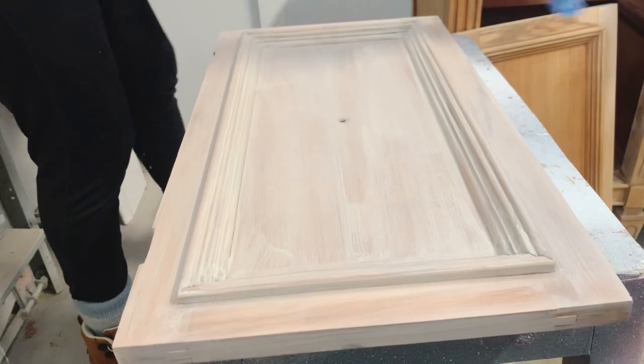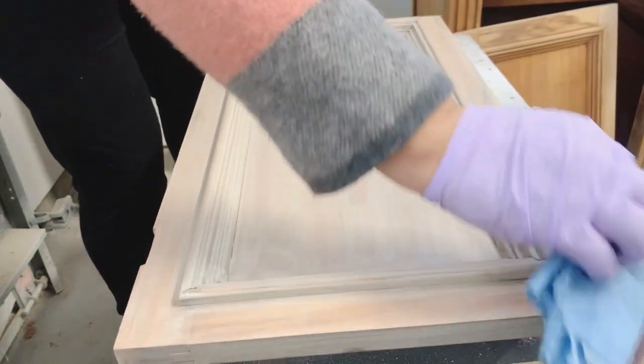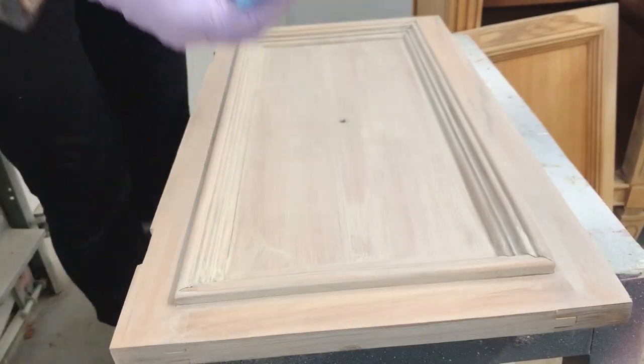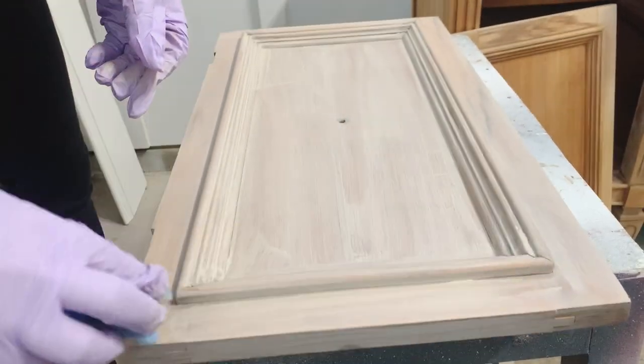If for some reason you end up wiping a little too much off, just keep wiping off the excess stain. Once my paper towel oversaturates, I use that same saturation to go back and touch up the area that I overwiped.